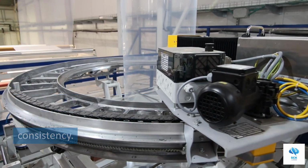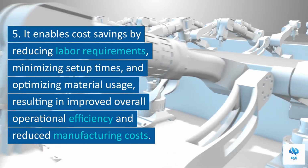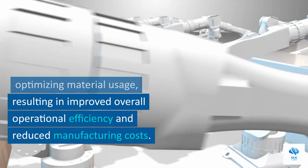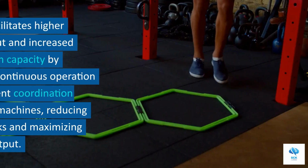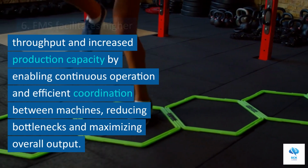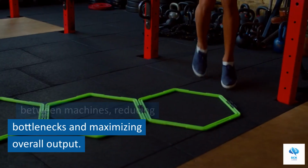higher product consistency. 5. It enables cost savings by reducing labor requirements, minimizing setup times, and optimizing material usage, resulting in improved overall operational efficiency and reduced manufacturing costs. 6. FMS facilitates higher throughput and increased production capacity by enabling continuous operation and efficient coordination between machines, reducing bottlenecks and maximizing overall output. 7.